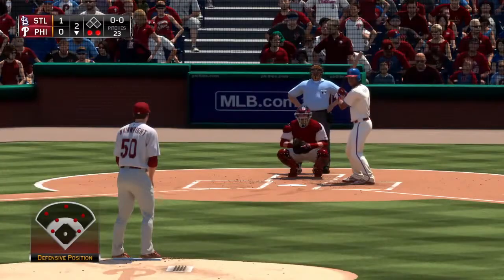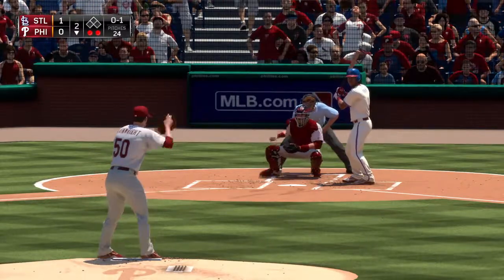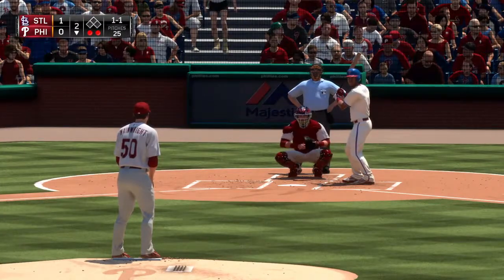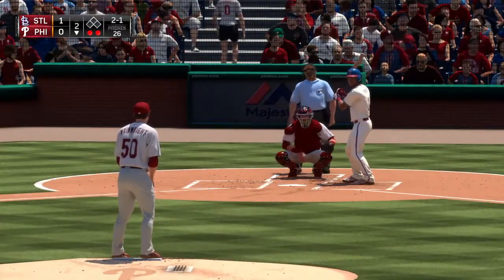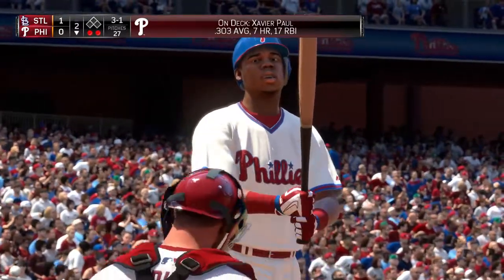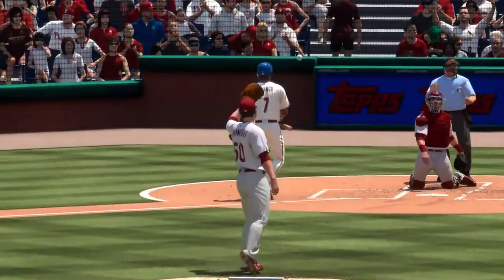They'll bring up Mikel Franco. Franco homered in yesterday's ball game to tie it up in the eighth. And he fouls this one off. No balls and one strike. One and one to Franco. Xavier Paul waits on deck. He walks Franco, so they'll go after Xavier Paul.